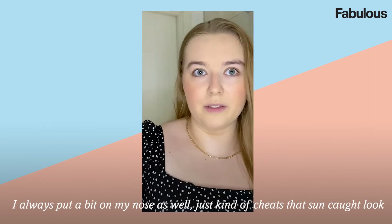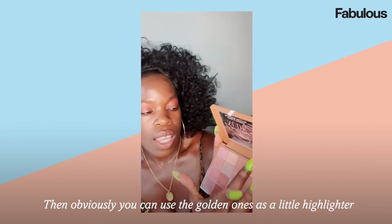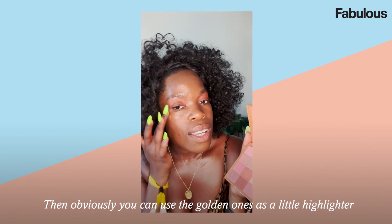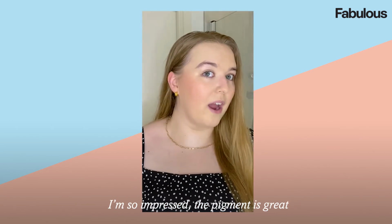Always put a bit on my nose as well. Just kind of cheats that sun-kissed look. And then obviously you can use the golden ones as a little highlighter. I'm so impressed. The pigment is great.